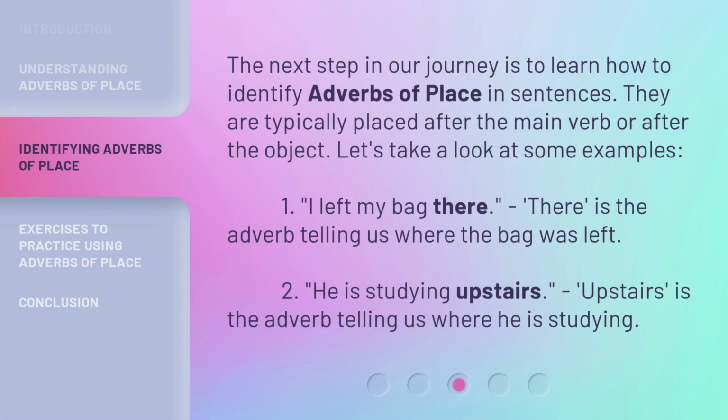The next step in our journey is to learn how to identify adverbs of place in sentences. They are typically placed after the main verb or after the object. Let's take a look at some examples.